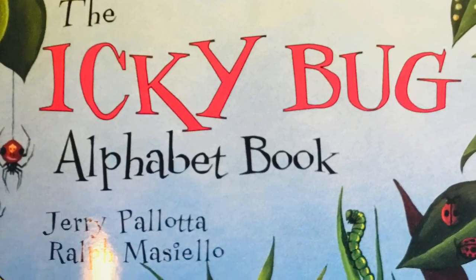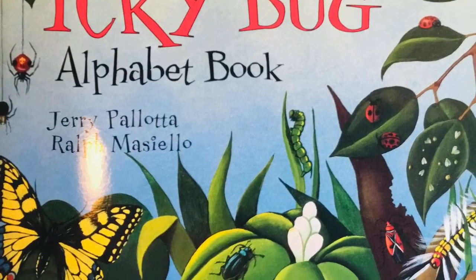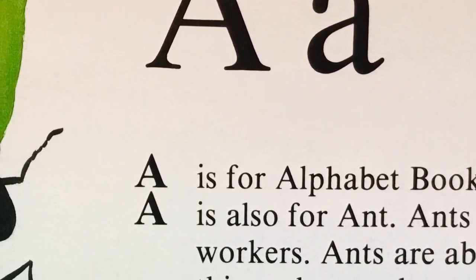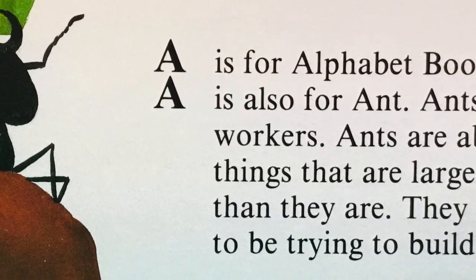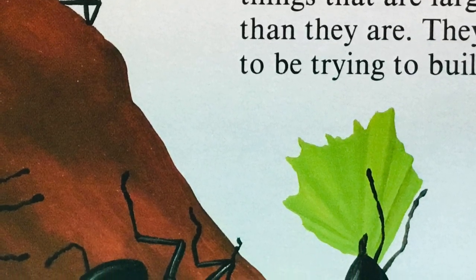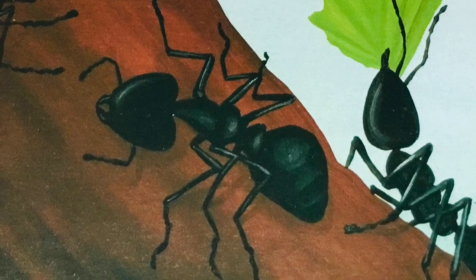The Icky Bug Alphabet Book by Jerry Pallotta and Ralph Masiello. A is for alphabet book. A is also for ant. Ants are hard workers. Ants are able to carry things that are larger and heavier than they are. They always seem to be trying to build something.